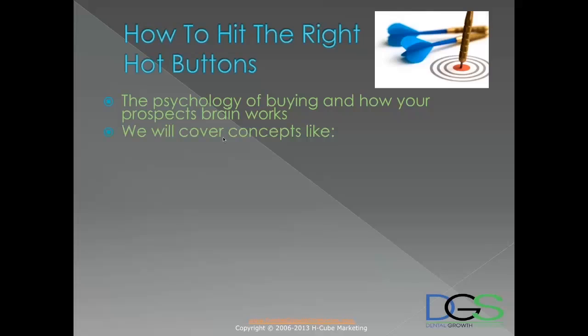We'll talk about the psychology of buying and how your prospect's brain works. Concepts like reticular activator, which is a part of your brain that responds to marketing, and we'll show you how that works, and talk about that a little bit, because it's important to understand it.